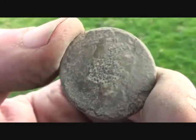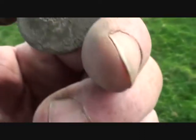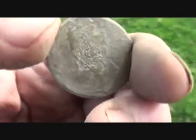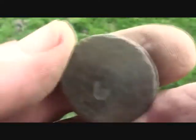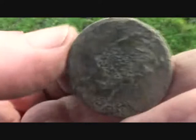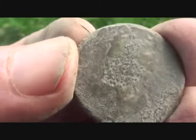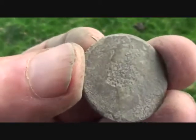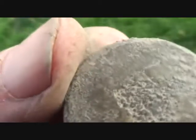Here we go, CB, here's one for you. It's the size of a halfpenny, sort of, but it's not a halfpenny. And it's not Vicky. So there you go. Give us your best shot.